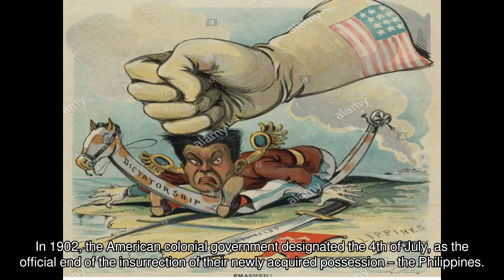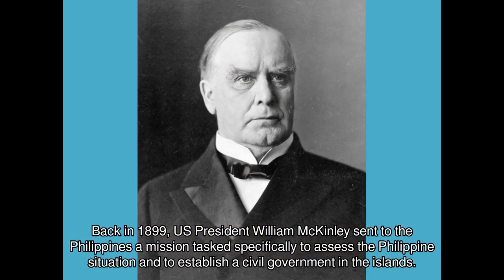In 1902, the American colonial government designated the 4th of July as the official end of the insurrection of their newly acquired possession, the Philippines. Back in 1899, U.S. President William McKinley sent to the Philippines a mission tasked specifically to assess the Philippine situation and to establish a civil government in the islands.